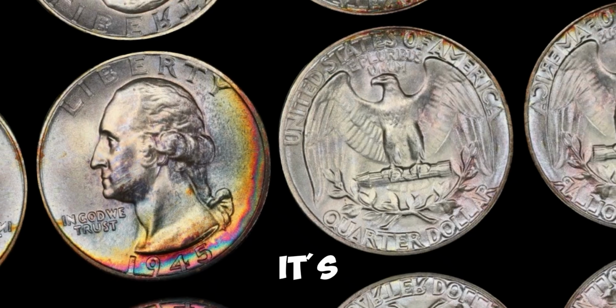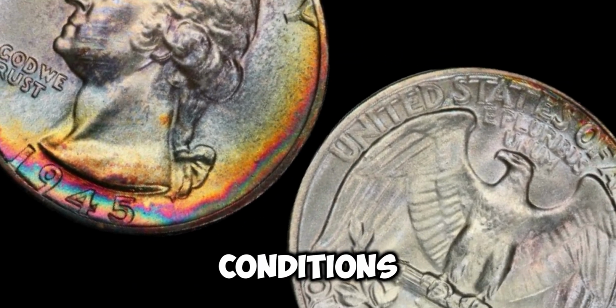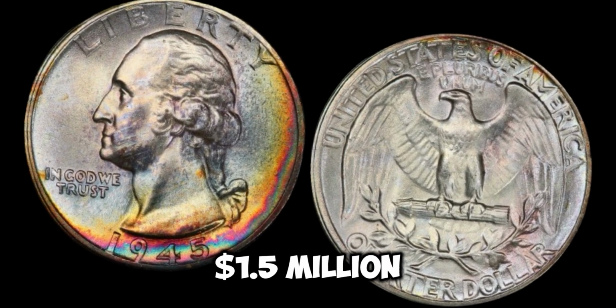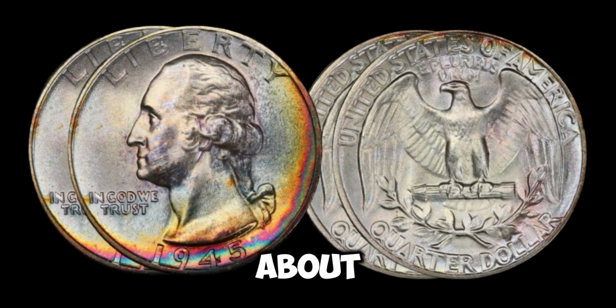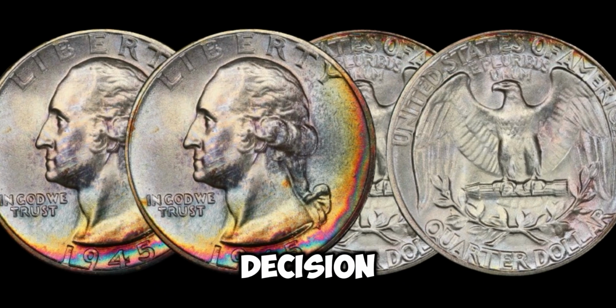Of course, it's important to keep in mind that the value of coins can fluctuate based on market conditions. While your 1945 Washington quarter may be worth $1.5 million today, it's possible that its value could increase or decrease in the future. Staying informed about the coin collecting market and seeking advice from experts can help you make the best decision for your investment.